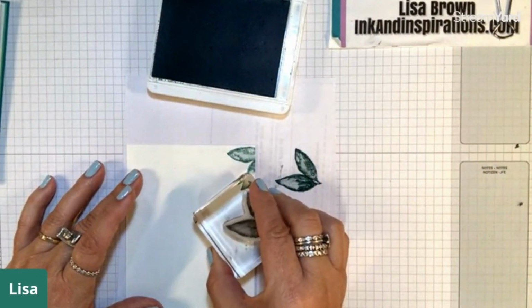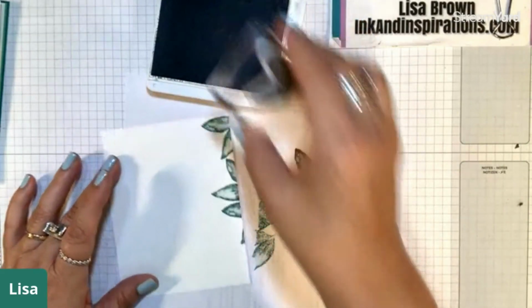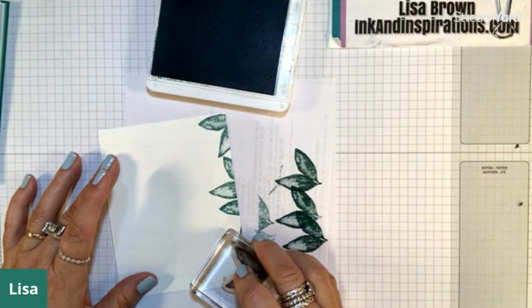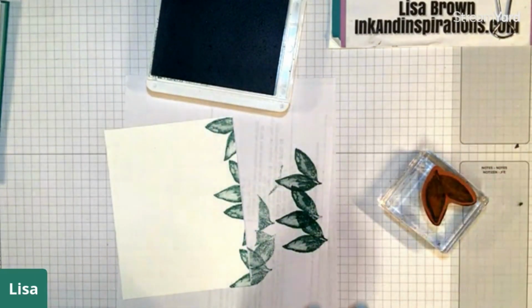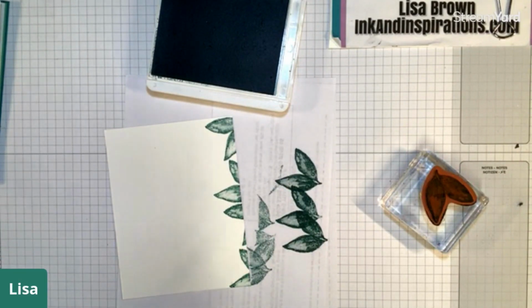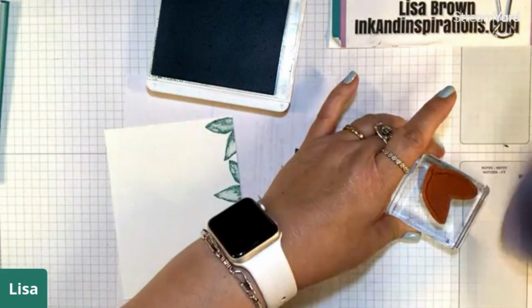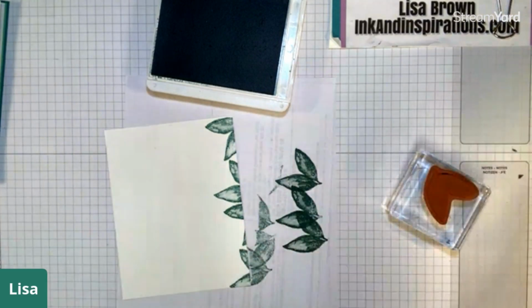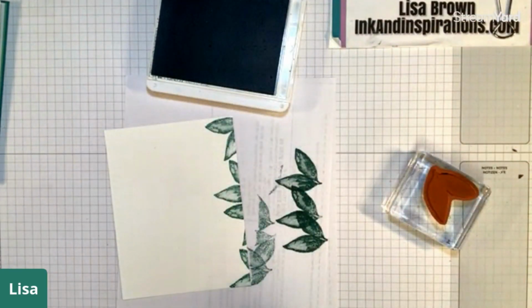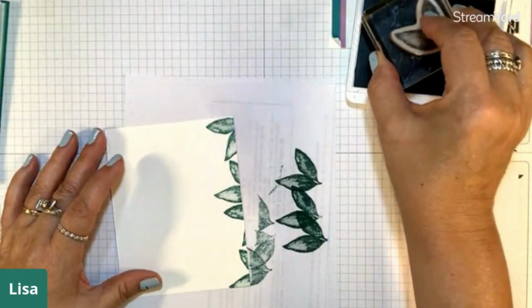Stamp off. Stamp off. Stamp off. Okay, now I'm going to clean my stamp. I can find my scrub. I mean, not my scrub, what do you call it? Chamois. And then I'm going to use jade and do the same thing. Let's move this out of the way. All right, here we go.